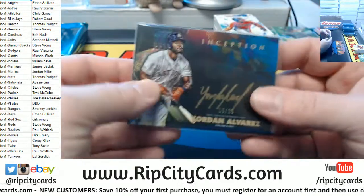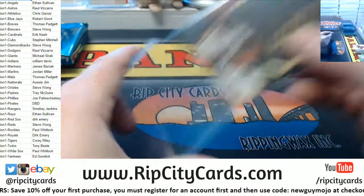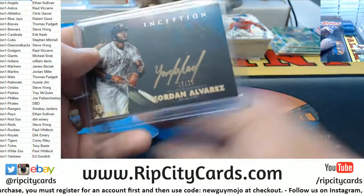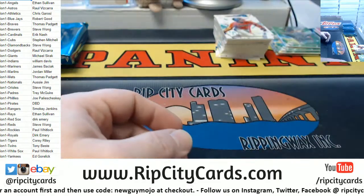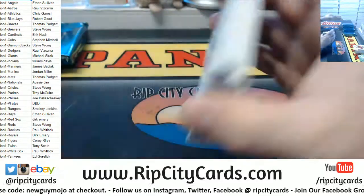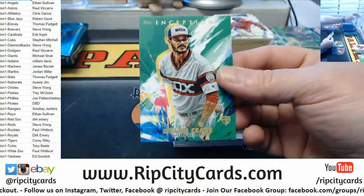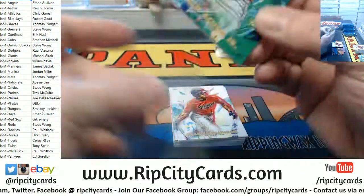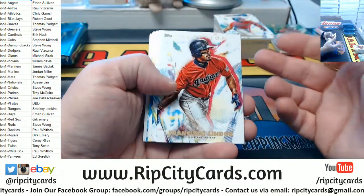This seems to be getting a little out of hand. So are we gonna run the entire Yordan rainbow? Dylan Cease for the Sox. And Acuña for the Braves. Both in green. It's what I do. It's what I do, rock and troll.